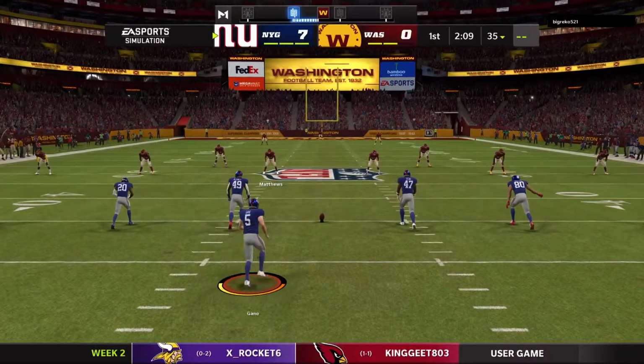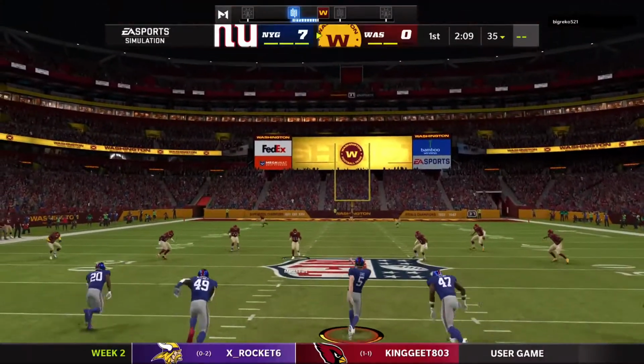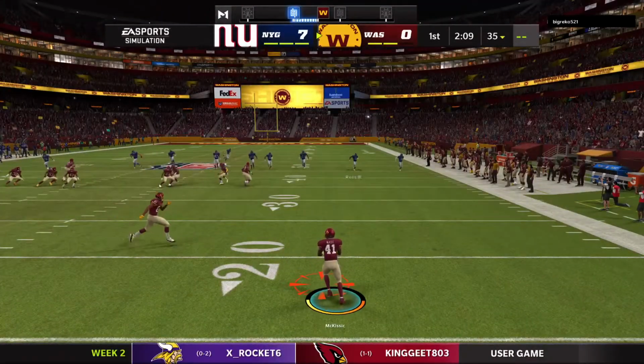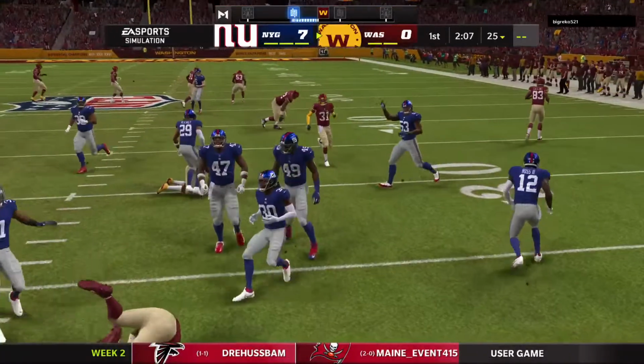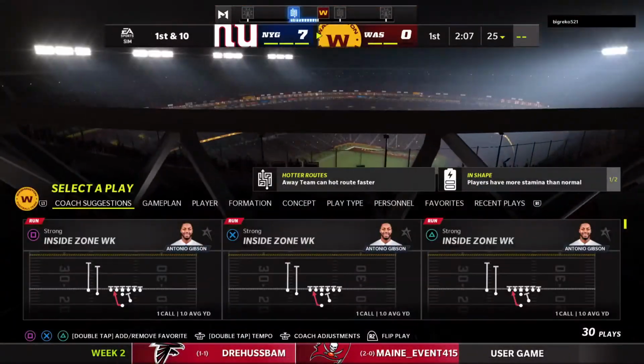Gano now following the touchdown here to kick it away. A short kick taken at the 18. And he'll be stopped up at the 25.